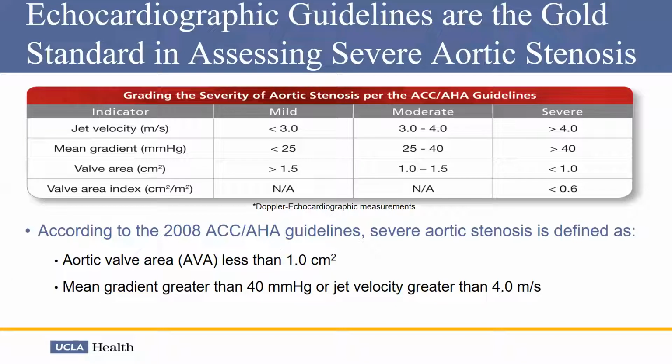Now, the one issue is that none of these criteria match up. A lot of times we see patients who have valve areas of 0.8 or 0.9, and their gradient is 25 or 30, let's say. So the mean gradient is in the moderate range and the valve area is in the severe range, and then what? Those are some diagnostic dilemmas that we can talk about. There are other tests you can do, dobutamine, et cetera. Is it low flow? Is it paradoxical low flow? Is there severe mitral regurgitation, LVH?